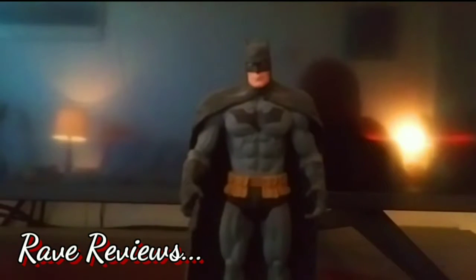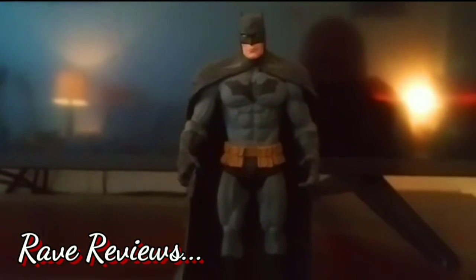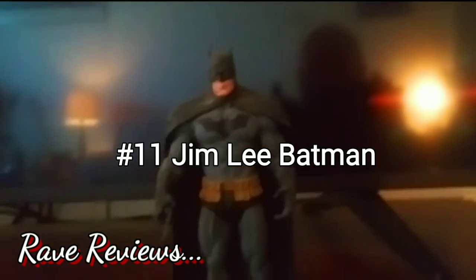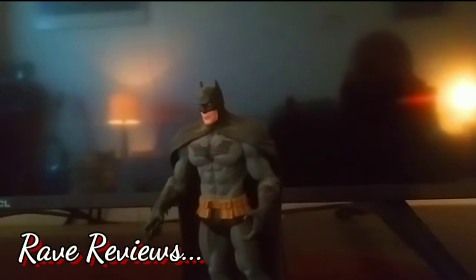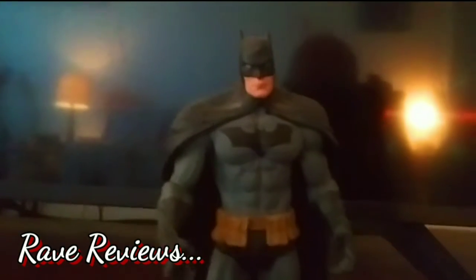Here's a good one, if my camera will focus. There we go. That is a real good one, man. That's just like a, I don't know what version of comic books this would come from. Jim Lee, maybe? I don't know. But this is just a big, generic, stocky Batman, almost reminiscent of The Dark Knight Returns, but not as old and grumpy and stuff. I really like the face.